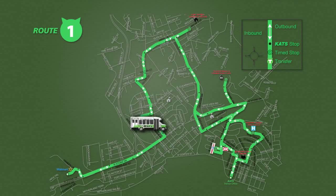It then continues on to Walmart on West Stone Drive, where it then turns back down Stone Drive to the Model City Apartments. From there, back down Virgil Avenue until it reaches Lynn Garden and travels to the downtown Food City. It then continues on Canal Street by the IGA and then returns to the transit station.